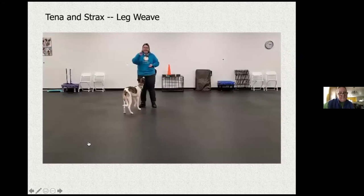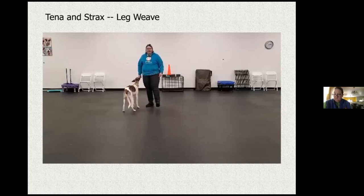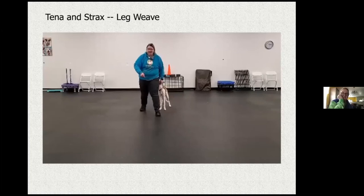Now, there's one really important thing to remember before you get started with this game, and it helps you get off on the right foot: whichever side your dog is starting on, you're stepping off of the opposite foot. So if my dog is on my right side, I'm stepping off of my left foot. If my dog is on my left side, I'm stepping off of my right foot. This becomes really important. If you step the other direction, they'll be coming in from behind, and it's easy to get tripped up on that.